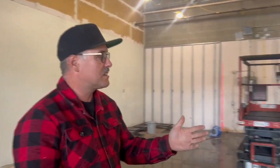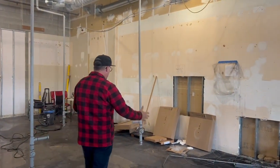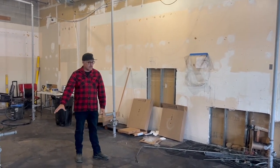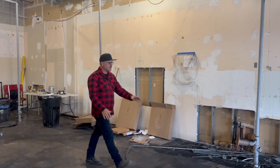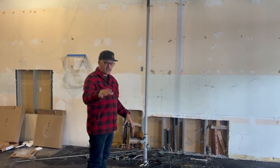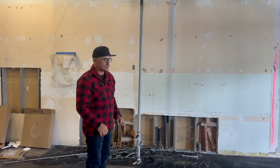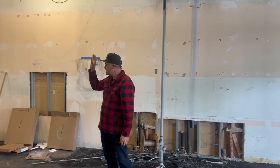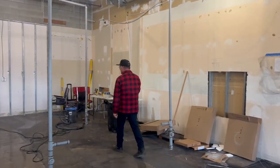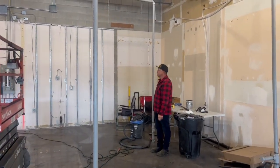If you look over here, we've got all our plumbing stacks. So in this room here, this is going to be our accessible bathroom. This is going to be our common bathroom. This is going to be a sink for our retail space. They want a sink, coffee maker, popcorn maker, microwave, etc., etc. In the back here, we've got the staff lounge and office space. And again, all this will have a drop ceiling as well.